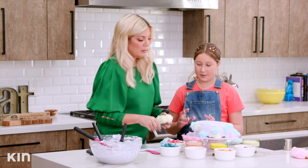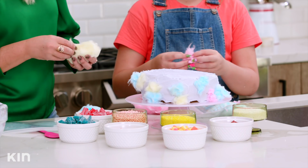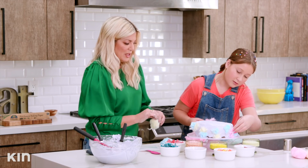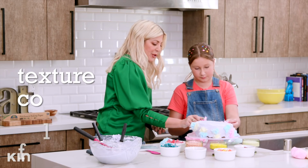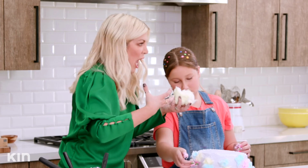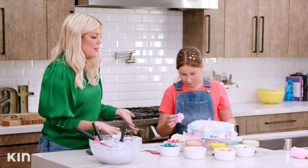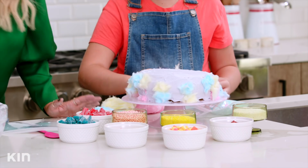Decorating is like making slime, because you get to mix and match and put whatever you want, really. It's great because you can be super creative with it, and it's all about texture, color, flavors, and I mean, this is beautiful. I want to eat it. Good. These look like little Muppets on your cake. They do. They're so cute.